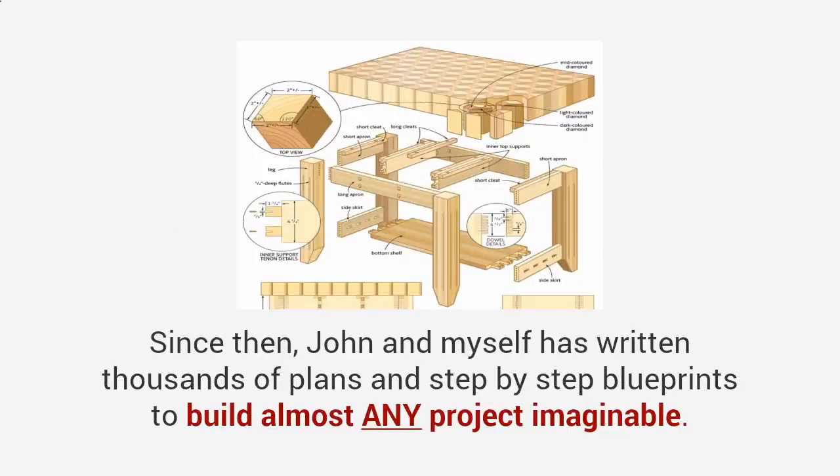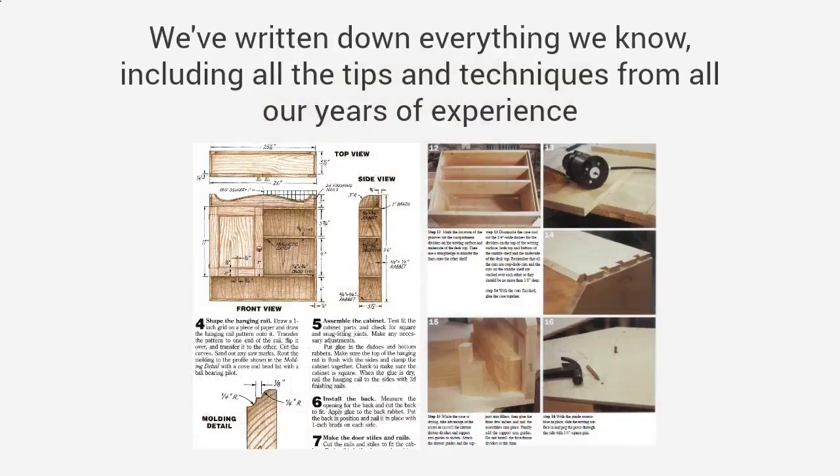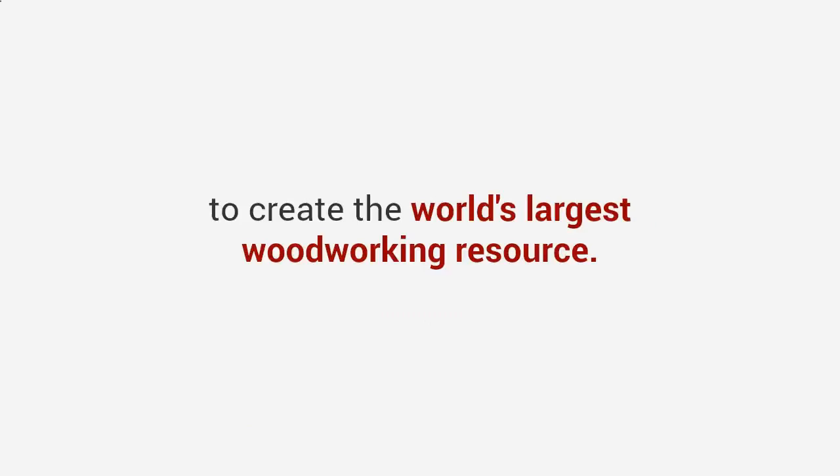Since then, John and myself have written thousands of plans and step-by-step blueprints to build almost any project imaginable. We've written down everything we know, including all the tips and techniques from all our years of experience, to create the world's largest woodworking resource. And today, I want to share this resource with you.